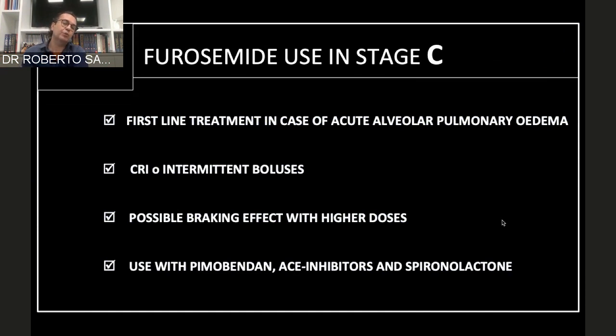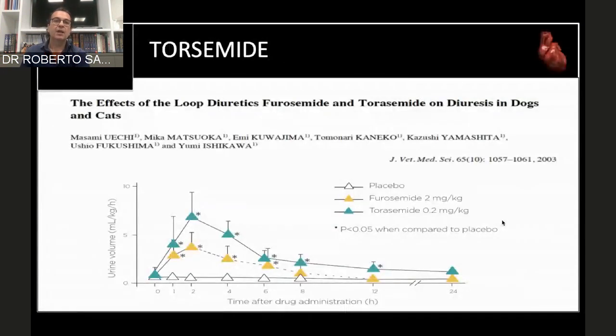I explained to you probably why we prefer CRI: less activation of the RAS system and more production of urine. Possible break-in phenomenon if you use a very high dose. So that's why we really like CRI with stable doses over time. And we really like to use it in class C together with pimobendan and ACE inhibitor and spironolactone as suggested by the guideline. Let's move now on to torsemide, the new drug.